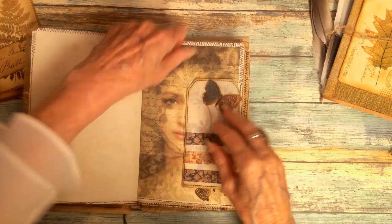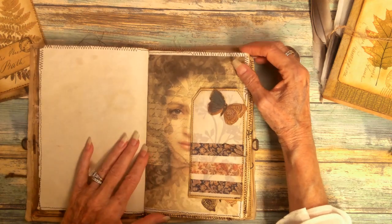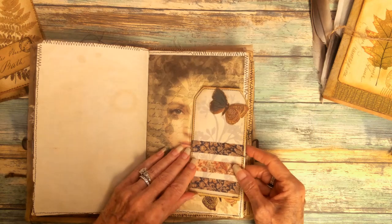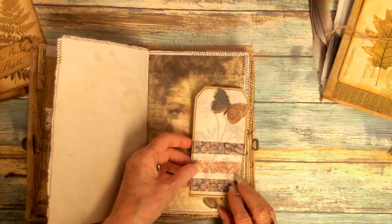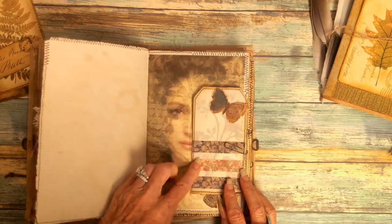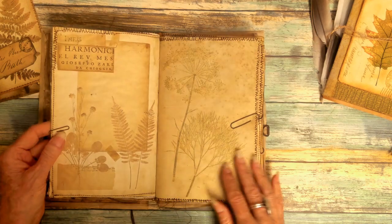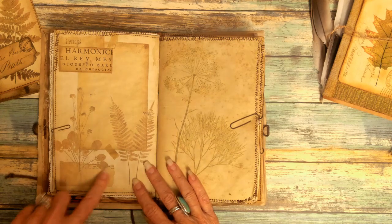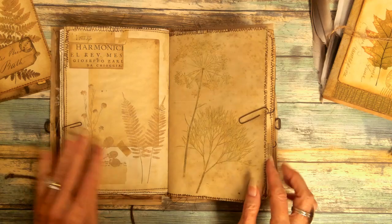I like how her eye is all that's showing. I think that's really mystical looking. Like what's the secret, or who is that? Who's hiding? I just love this vellum tag. This is older paper, and I put a new tag on it. It's just great for writing, and it fits this theme so well.